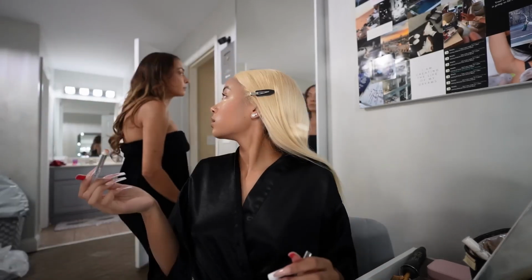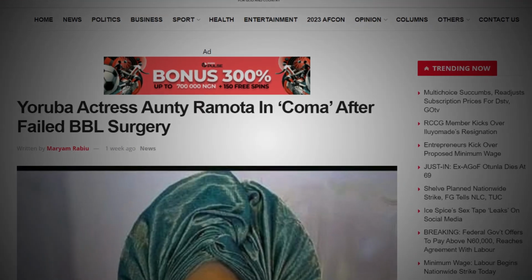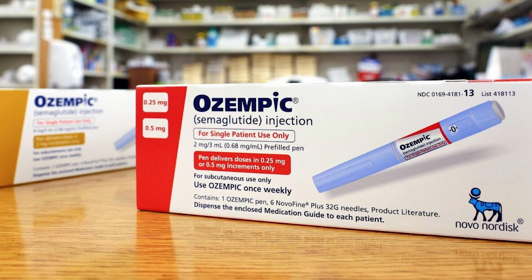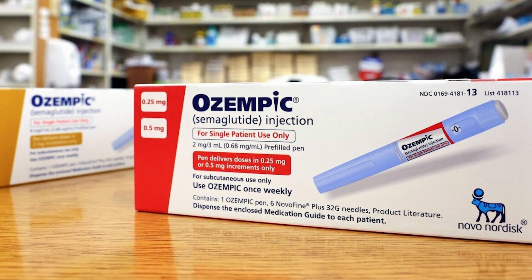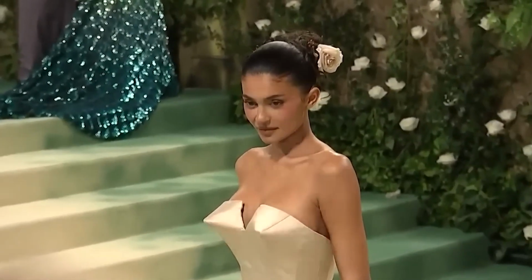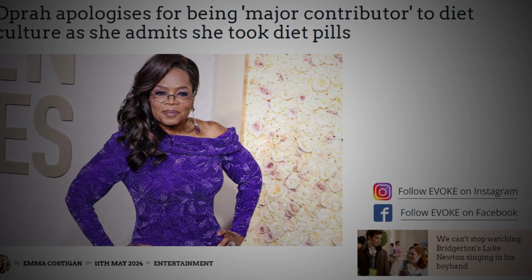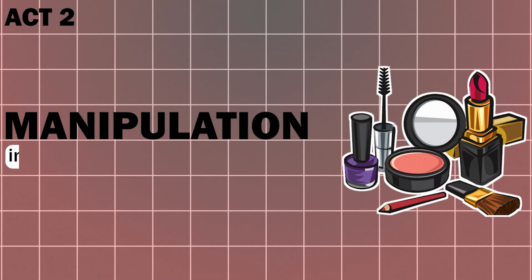We've all seen the horror stories in the news: botched surgeries, severe health issues from diet pills, and the list goes on. Why do you think dangerous medications like Ozempic are on the rise? People are obsessed with being perfect, skinny, and beautiful. Everyone wants to fit into this beauty standard that has been forcefully imposed on us. It's a stark reminder of how far-reaching the consequences of unrealistic beauty standards can be.